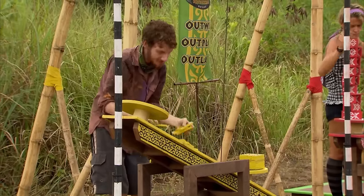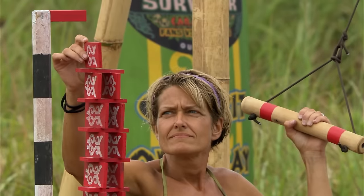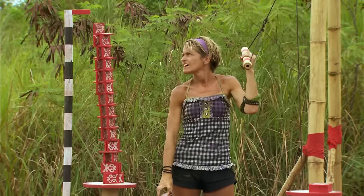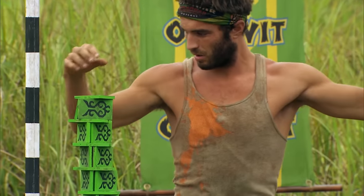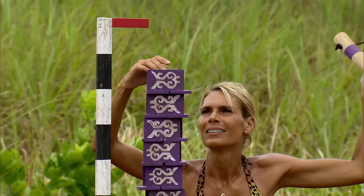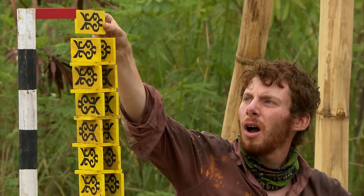Cochran with one slight move, and it happens to Sherry. Sherry's now starting over. It's gonna take a very light touch, which she might have, but no, Dawn loses her entire stack. Eddie loses half his stack. Sherry with another card. Cochran with another card. He is one card away. It would be his third individual challenge win.